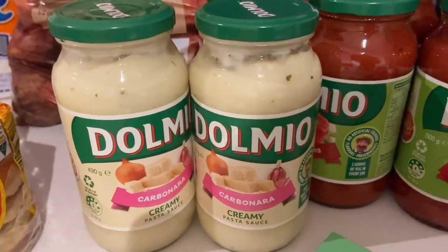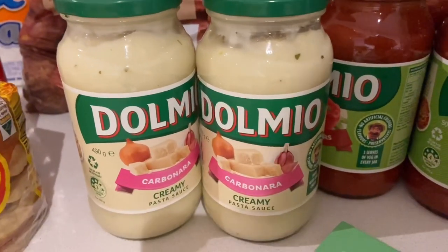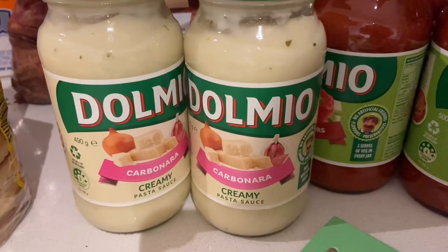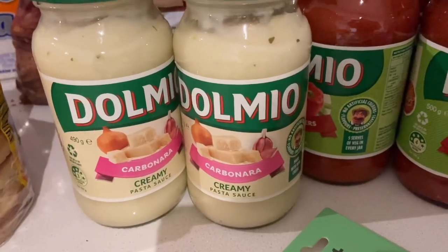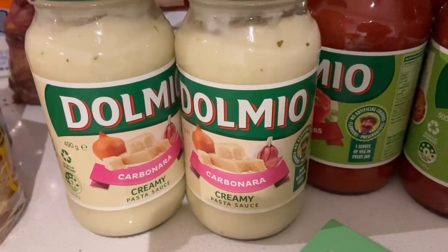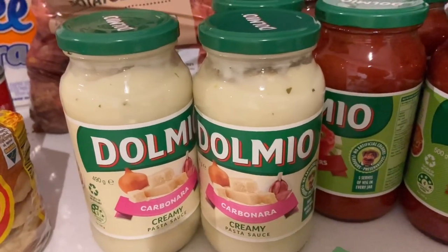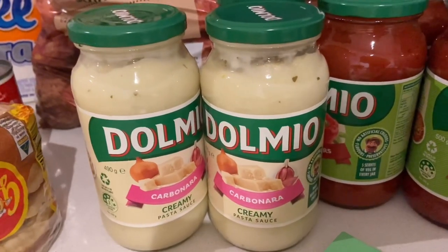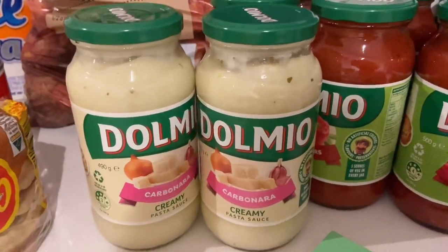Now I have said recently that I want to start making my own creamy sauces, and a couple people now have shared their creamy sauce based recipes, which I am super grateful for. And you know, I love doing that when I actually have the time, but when I don't have the time, it's really handy to have these in the cupboard ready to just throw on top of a bag of tortellini or something, or even just a pasta bake. It just makes life so much easier and it's so much quicker than making your own sauce.